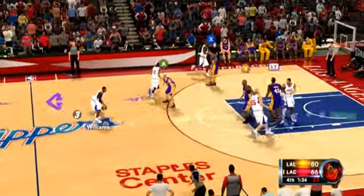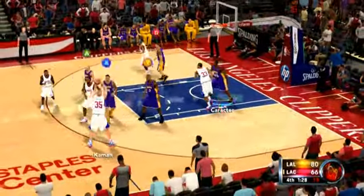They get a hand on it. Left side, Gordon. Kaman passes to Williams. Back to Kaman. Odom's there. Shot clock at six. That one goes. That's 10 points for Chris Kaman. His touch has looked much better than it did in the first half.